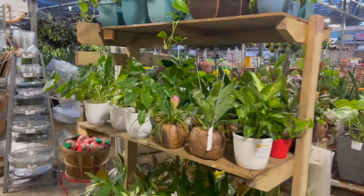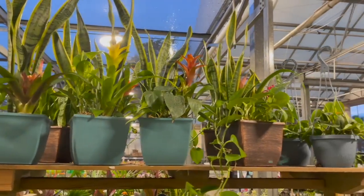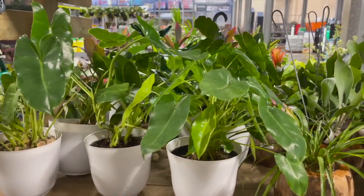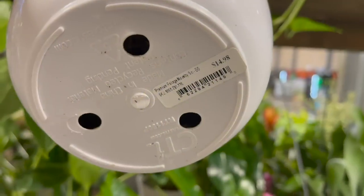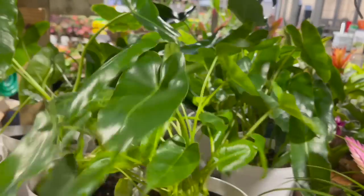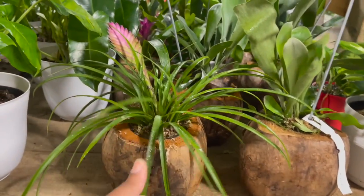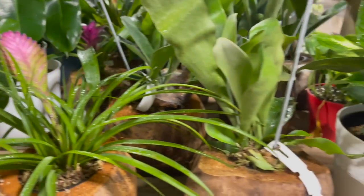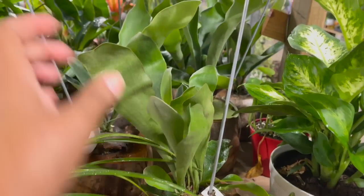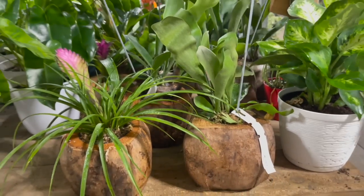You can see what they have here. They have some arrangements up here on the top. And then down here they have some philodendron burl marks. Let's see how much these are. $14.98 for these philodendron burl marks. They have these coconuts with bromeliads. And then this one has staghorn fern, $19.98 for those.